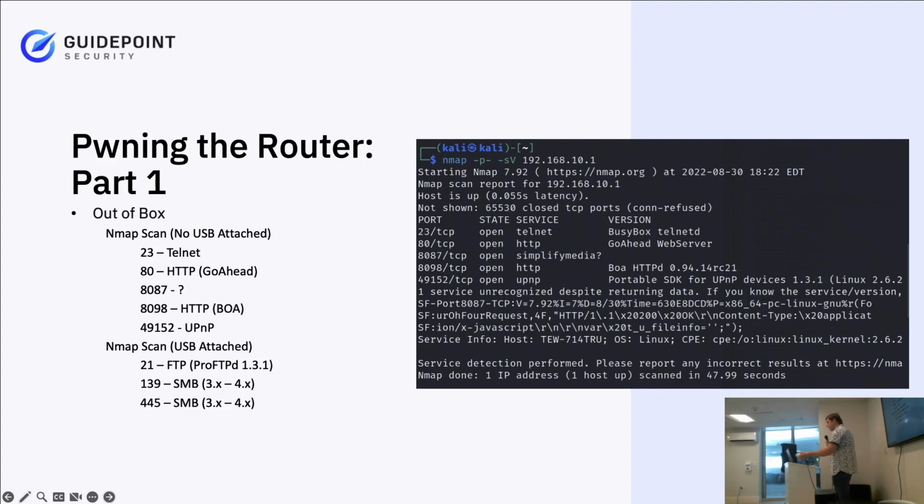Let's buy it. Now, as soon as it came in, I did what any good network pen tester would do, and I immediately started with an out-of-the-box network scan using Nmap.